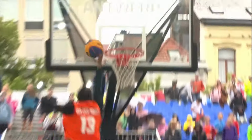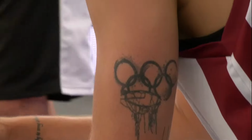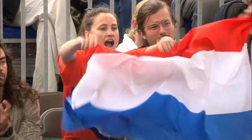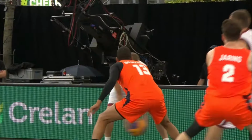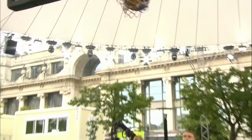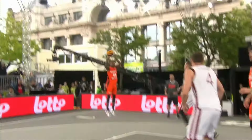Norris Miezis spinning and winning. Dimes getting to the crib a day after his birthday. The Netherlands flag flying proudly. But they couldn't have felt too confident trailing 15-8.